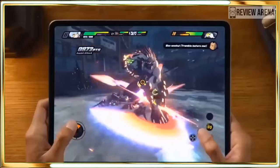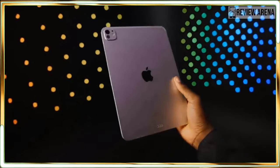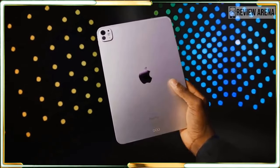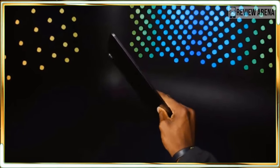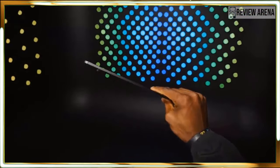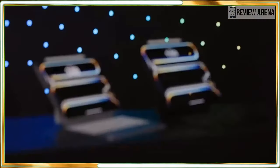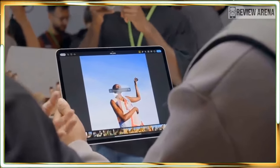Then we have the 13-inch iPad Pro, which starts at $1,299. This model features a 13-inch Ultra Retina XDR display, 256GB of storage, Wi-Fi connectivity, and an M4 chip packing a 9-core CPU and 10-core GPU. Like the 11-inch model, you will need to upgrade to 1TB to get a nano texture glass display. Note that models with 256GB and 512GB of storage have M4 chips with a 9-core CPU and 10-core GPU. Configurations with 1TB and 2TB of storage have an M4 chip with a 10-core CPU and 10 GPU cores.